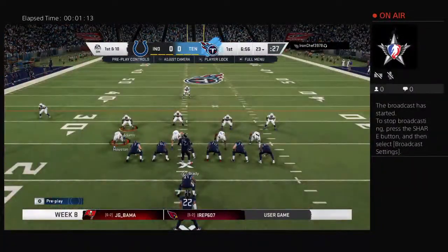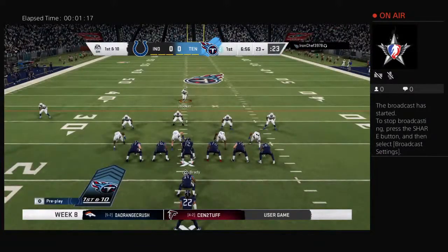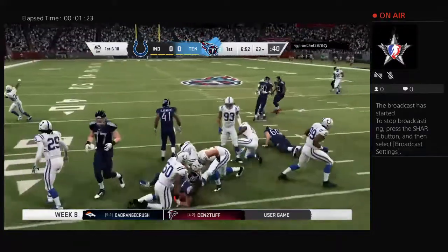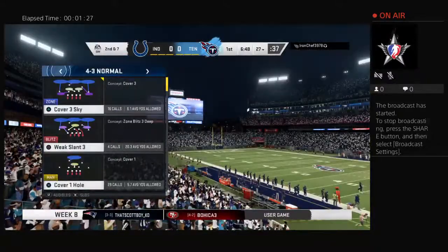Let's get that ball, D. Let's get that ball right here. On the ground, this is Derrick Henry. Gives him 3 there on the first play of the game, and it's second down.